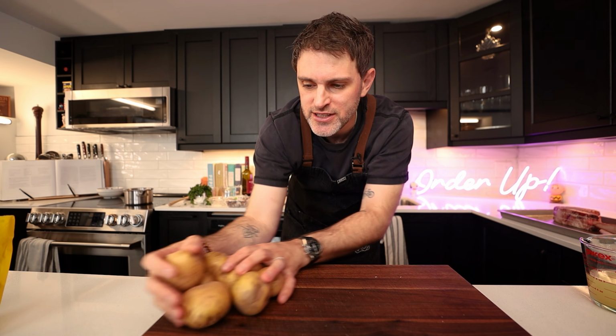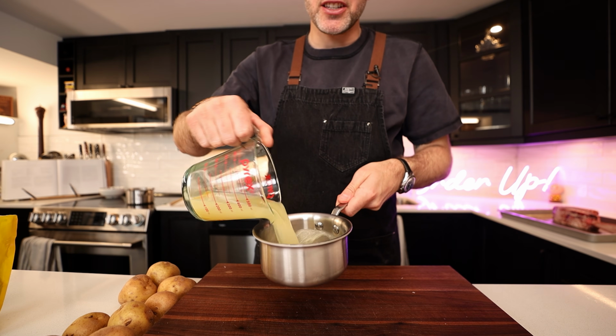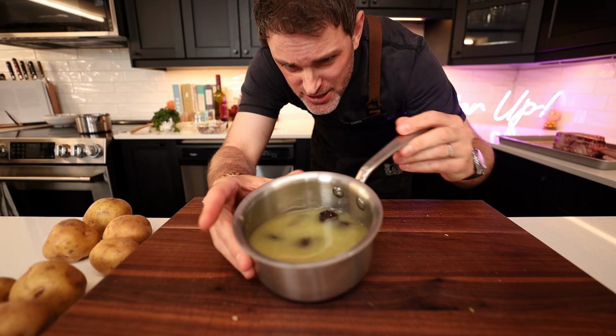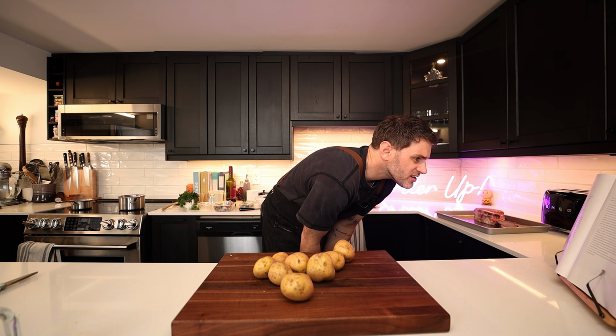Yukon Gold, it comes to exactly 2 pounds worth, but before we get to the potatoes, need a small saucepan, cup of chicken stock, 10 pitted prunes. So 1, 2, 3, 4. There. They should just be covered there. Now I'm gonna bring this up to a simmer, cook for 20 minutes.